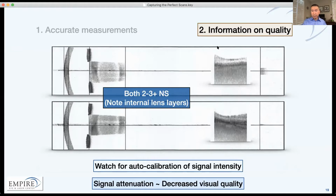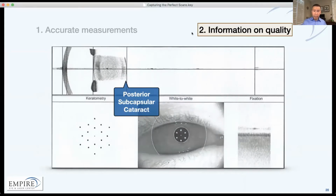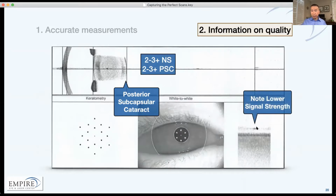So again, there can be signal attenuation. If you're having trouble seeing the foveal image, it means most of that signal has been taken out by the cataract. If you look here, you see a posterior subcapsular cataract. You can see this sometimes with a PCO on an IOL, or sometimes even if there's a lot of glistenings on the surface of an IOL, you can pick that up as well.